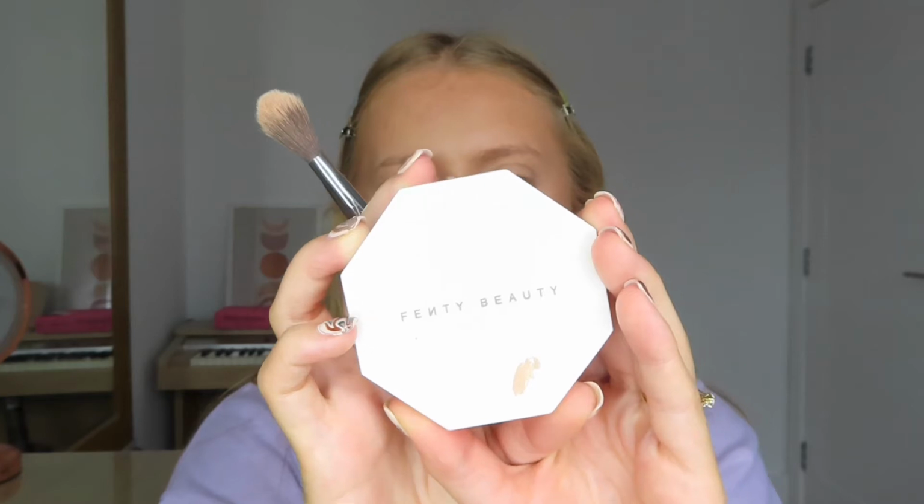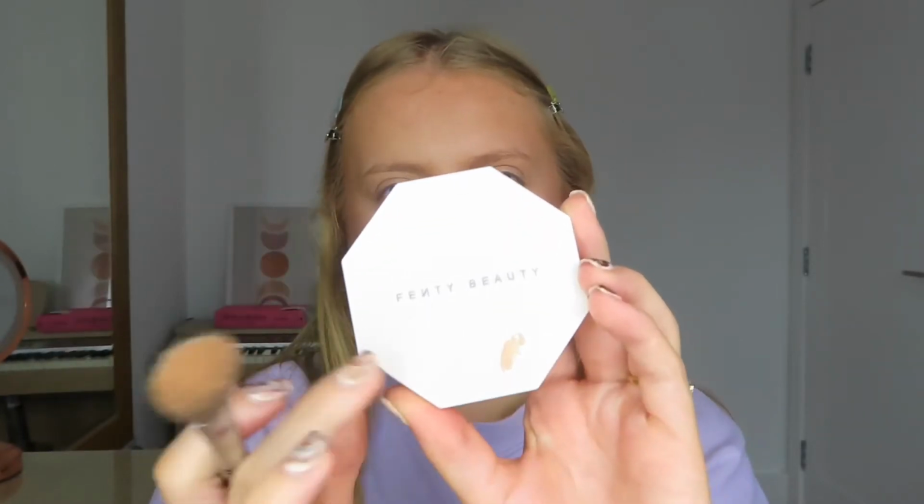So I'm going to take my Sigma brush, it's the same highlight brush I use every time, and I'm actually going to take one of my favourite highlighters, which is the Fenty Beauty highlighter in the shade Killawatt. So this again is like a duo, sorry I've got a bit of foundation on there. It's like a duo highlight, so I don't usually mix these ones, I usually pick one I like, and this is my preferred one because it's more shimmery and glowy.